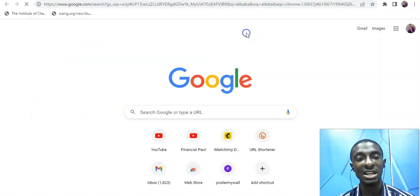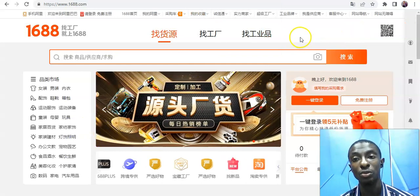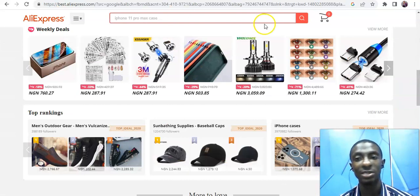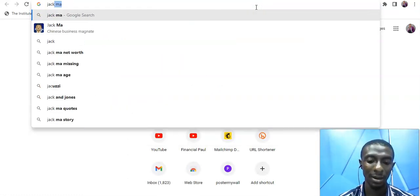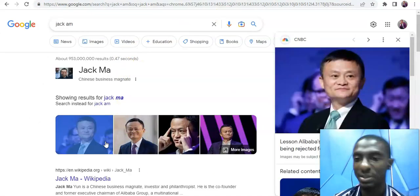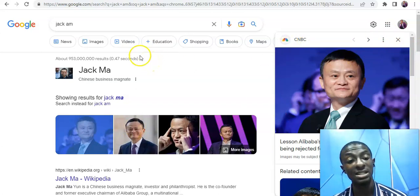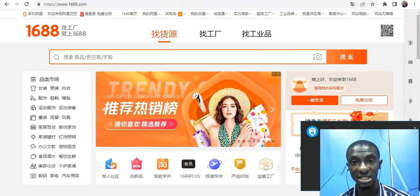Now, these different sites have different purposes, but these three sites, Alibaba.com, 1688.com, AliExpress.com, are owned by Jack Ma, the founder of Alibaba. Jack Ma is an e-commerce guru, a Chinese business magnate, and he started e-commerce business years ago. So how can you import from AliExpress, from 1688, from Alibaba?